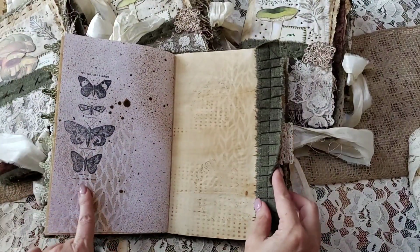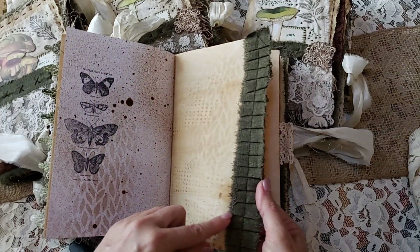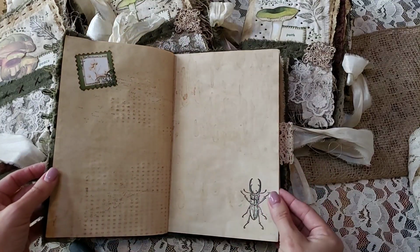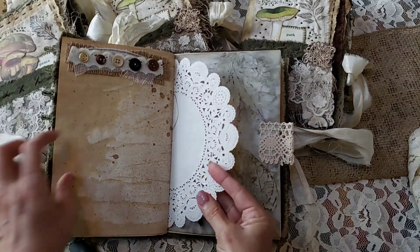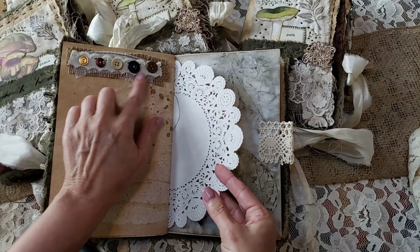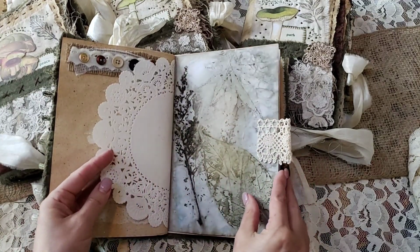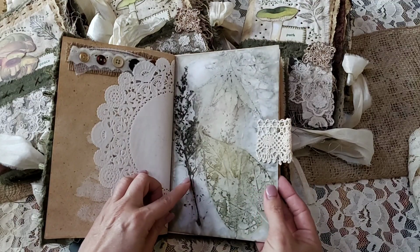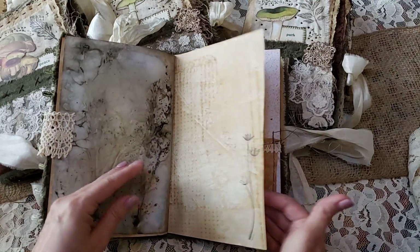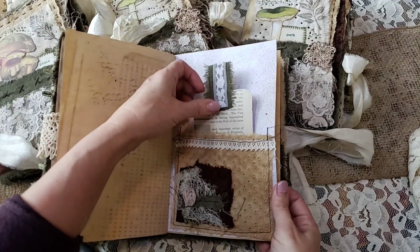Here's some pretty butterflies. It's all one stamp. And another one of that really pretty green fabric ruffles. A stag beetle stamp. I love the way that Annette does these button clusters on here. I just think that turned out so pretty. A doily. And the other side of the eco die. Look how gorgeous that is. Some stenciling. Here's another pocket. Some really pretty coffee dyed.